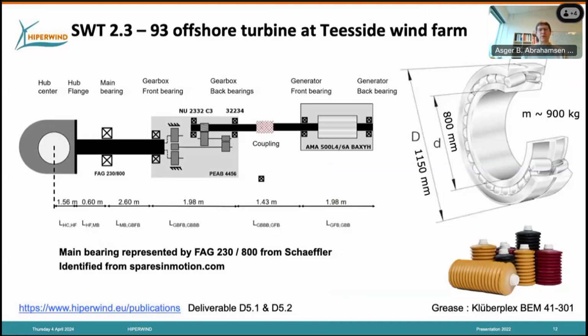Okay, so the first challenge we were facing is, of course, how do you get information about the components sitting in the drivetrain? This is not that easy because it is often not something the OEMs share very easily. But when you're looking into old machines, and the Siemens wind turbine 2.3 megawatt 93-meter machine is to be considered a pretty old machine, because the Teesside wind farm was installed in about 2011 and operated a few years later.